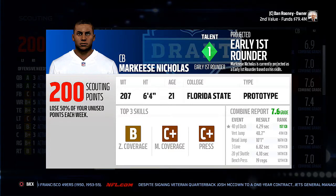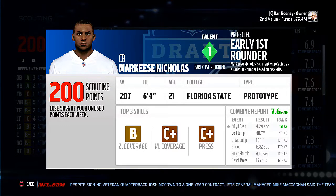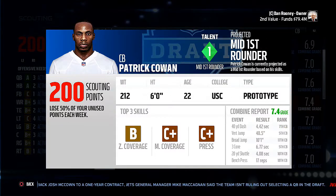But yeah, great zone coverage. He needs a little work on the man-to-man, and definitely needs work on the press. So definitely not a guy we can use in a lot of the zone coverages we use quite often for the Steelers. When it comes to man-to-man, that's what we're looking for mostly to balance us out, as we just need help on that issue.